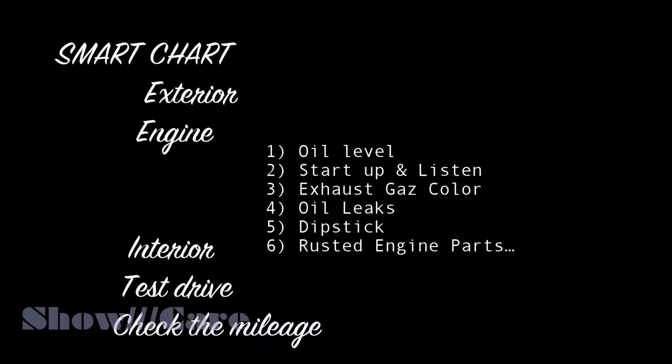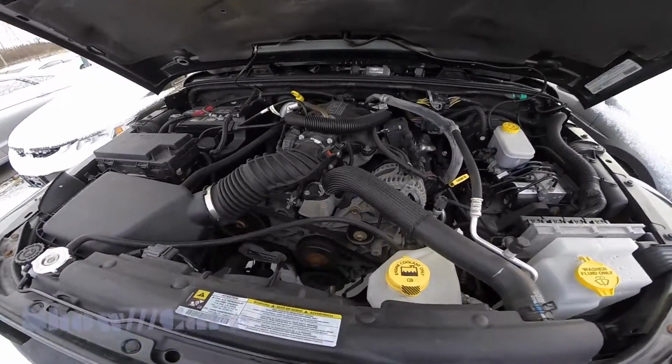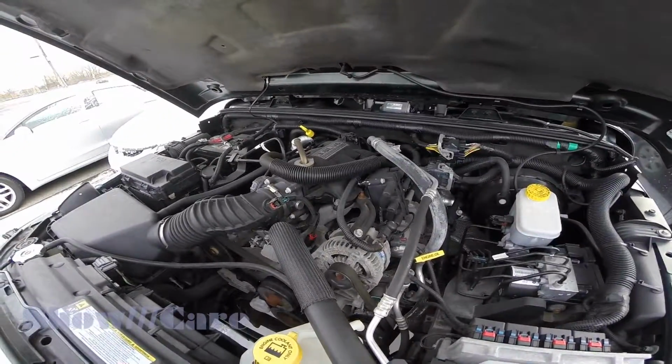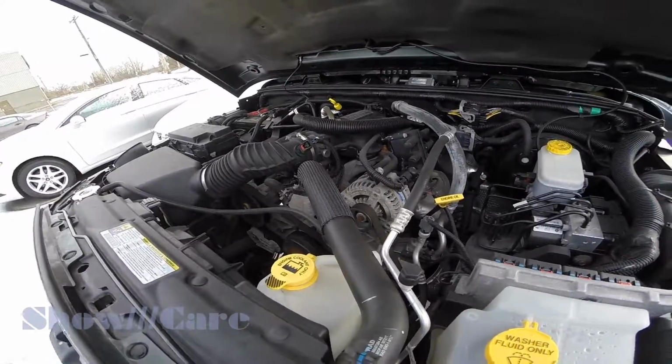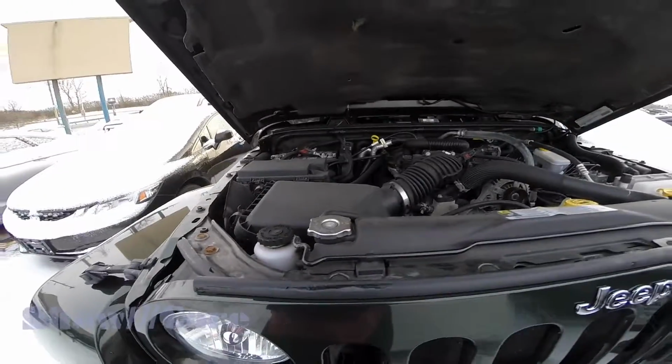Rusted engine parts. Check for rusted engine parts, usually when a car is not driven for a long amount of time, either because it has been in an accident waiting to be repaired or because it's simply not being driven enough. Some parts, as well as engine parts, tend to accumulate surface rust, especially pulleys and disc brakes.